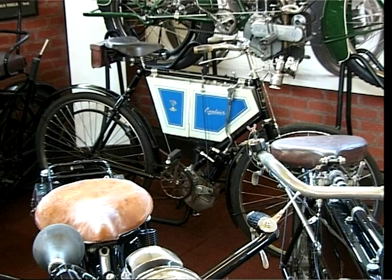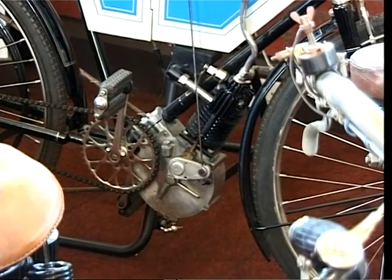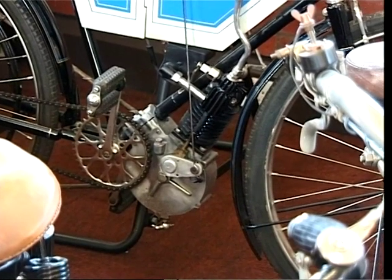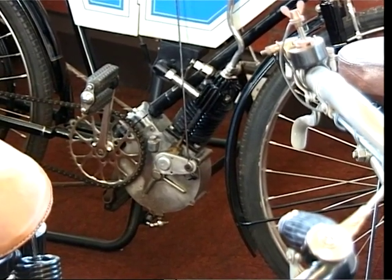Here we have another Excelsior. This one was manufactured in 1903, a year after the one we saw earlier. Its drive comes from a small 211cc engine, but again we must remember how bikes like this one revolutionised travel in its day, 100 years ago.